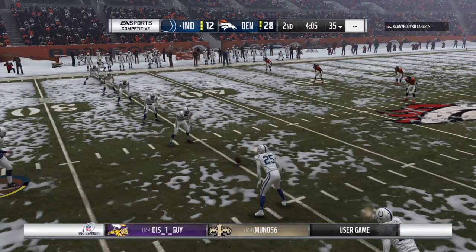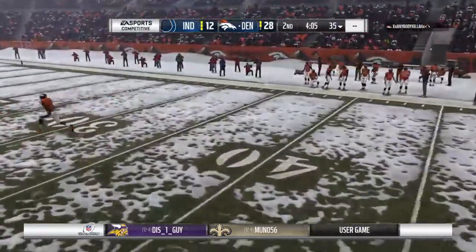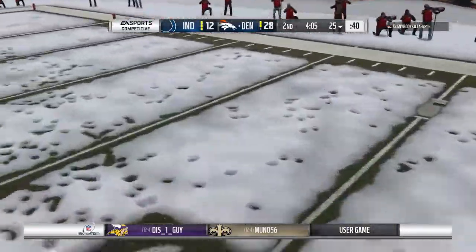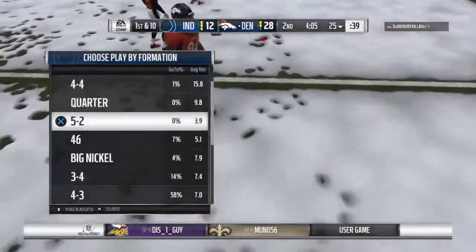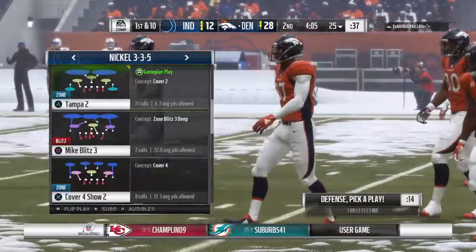Out is the kickoff unit as they run up and send this one away. And this will not be returnable. It's out of the back of the end zone for a touchback. And coming out now, the Broncos.